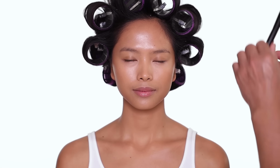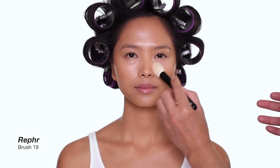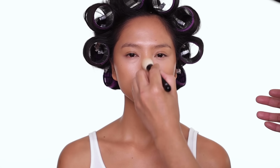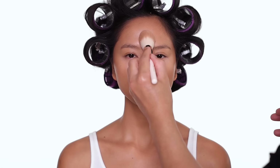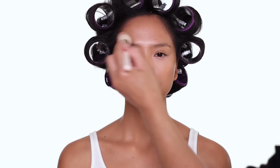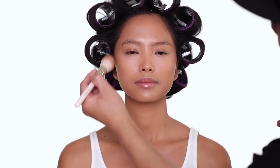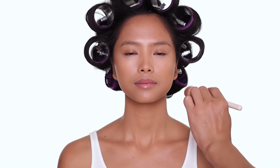I'm using 2 shades. The first shade I'm gonna use is light. I'm setting all the area that I use the peachy concealer. And the second shade I'm using is light medium. They come out with 6 different shades, same as the bronzing stick they have. It's quite inclusive with all different skin tones that can use them.